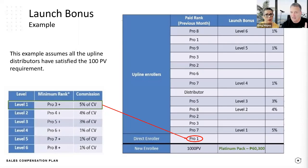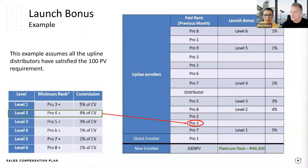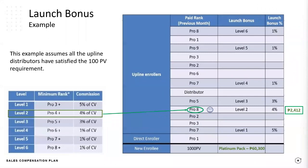We call it an upline enroller. So that person definitely earns the 5%, and then it keeps going up. The second level, are they a Pro 4? They're not, so they're not going to earn. The person above them, Pro 2, no. The person above them, yes, they're going to earn the 4%. So they're going to keep going. Level 3, yep, they hit. Level 3 gets 3%, and then they're going to keep going up.